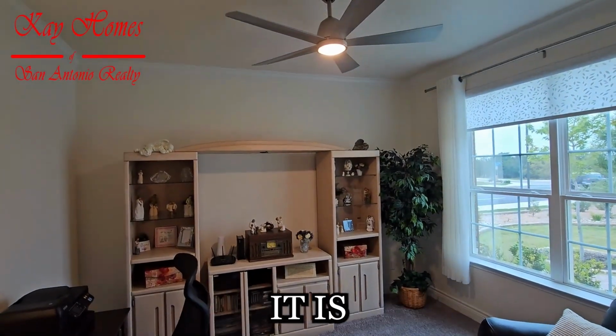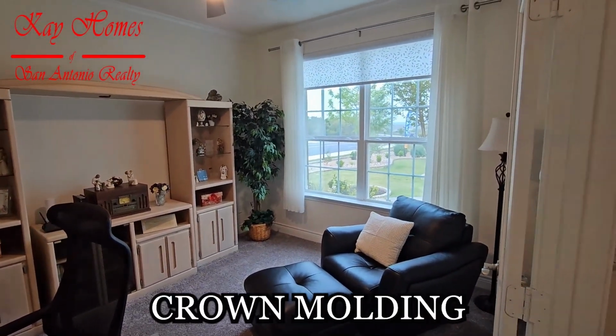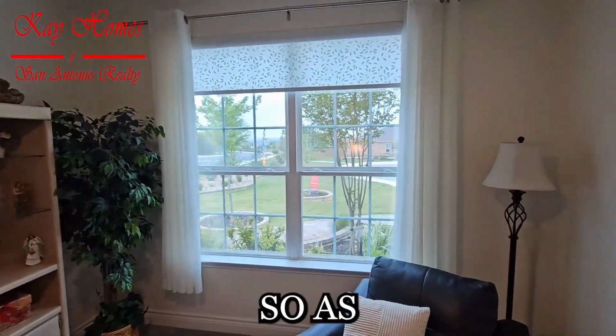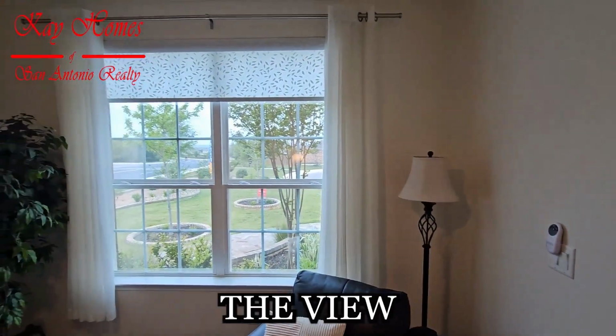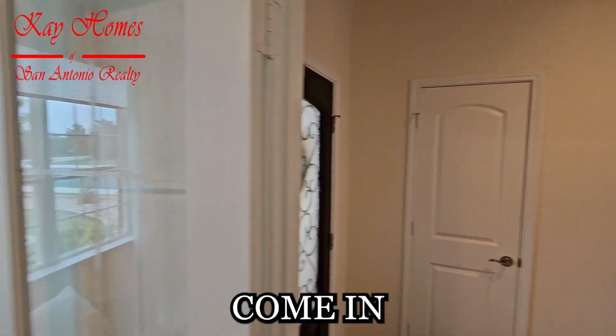And one thing I love about it is the owners went ahead and put in the ceiling fan, really large crown molding, and privacy film in all the windows. So as you could see, you could enjoy the view of the outside and at the same time have all that natural light come in.